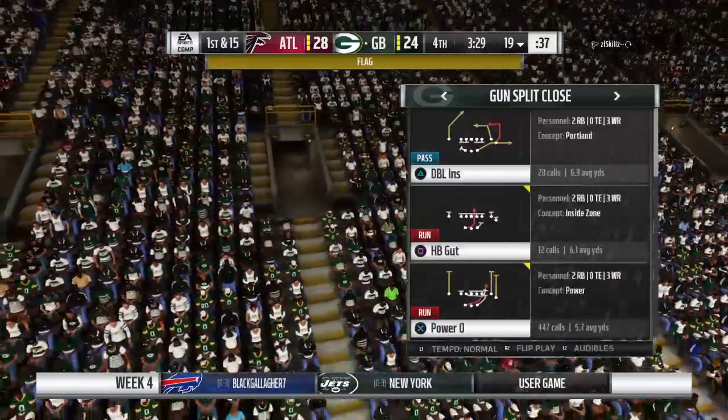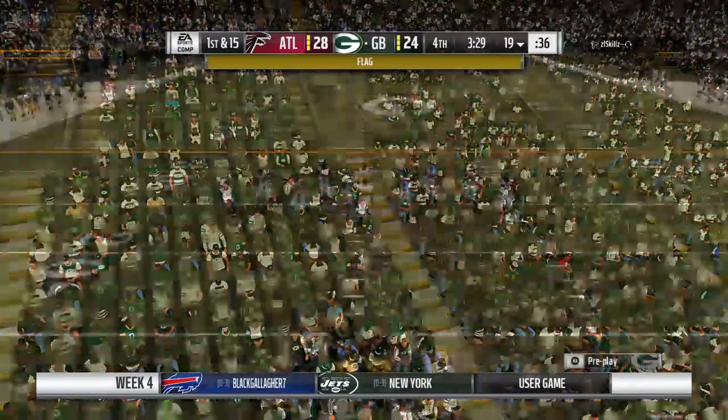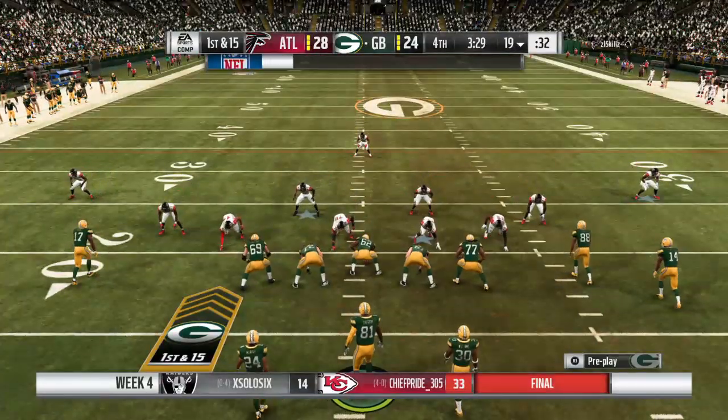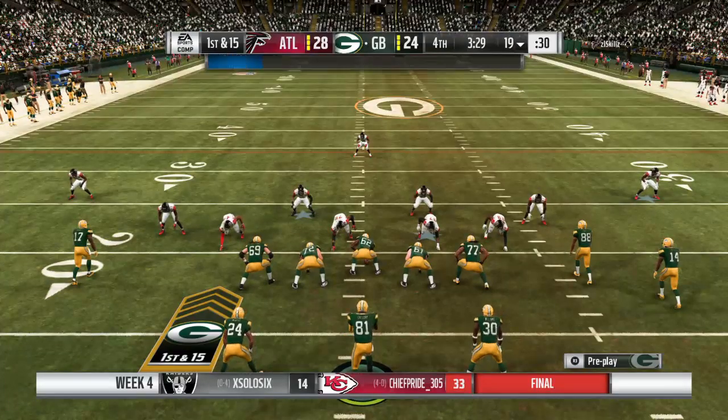But this time on offense, they don't even want to see the field goal kicker trot on the field. They want that ball in the end zone. Yeah, they'll be going for 6. The false start backs them up 5. 1st and 15.